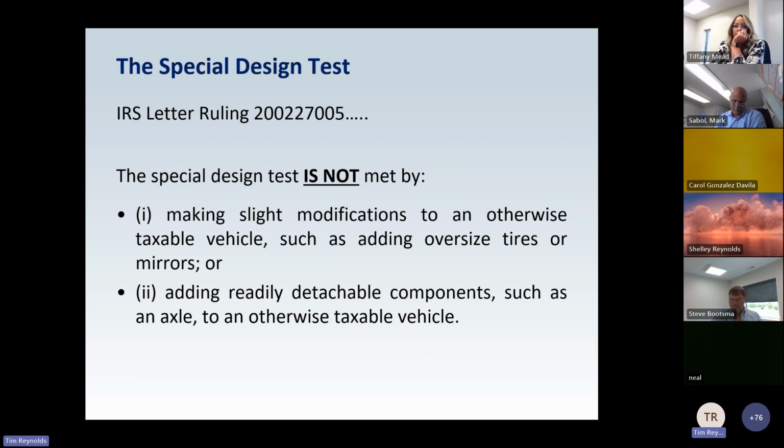The other one here is another really good one, because it provides a little more clarity on, well, gosh, if I put some big tires on it and add some oversized flags or throw some big old mirrors on it, that'll meet it. Nope, it will not. This one basically walks through how making slight modifications of these types of things isn't going to meet that test. And readily adding detachable components such as an axle is not going to do it either. So a little more clarity was given with this private letter ruling years ago.